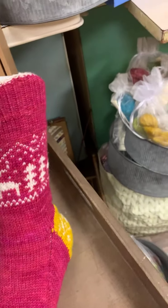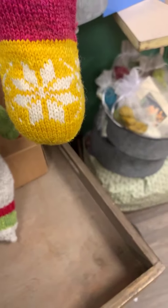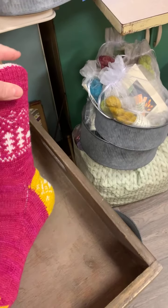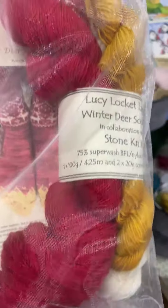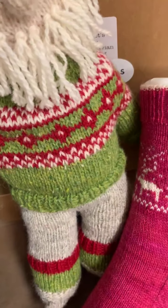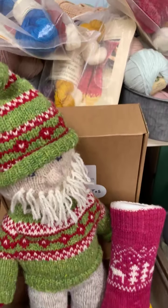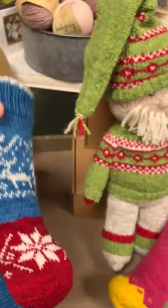These are the winter deer socks by Charlotte Stone, again, with the beautiful star motif on the heel. I don't have this raspberry pink, but I do have a more cranberry red and yellow version. I have the turquoisey blue and red version here. And these are £28, and these are very striking with the red star heel.